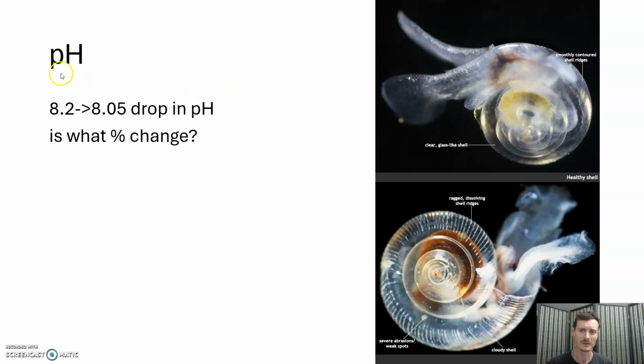Why? Because pH is a logarithmic scale. So a drop from 8.2 to 8.05 in pH, which is a pretty reasonable estimate for how much pH has dropped since the start of the Industrial Revolution. You might take a moment to pause here and try to think to yourself, how big of a percent change is that? Now, we can do the math on this. This is like a 50% change.